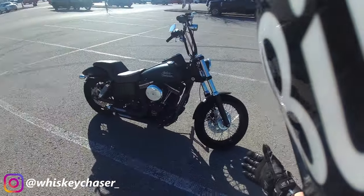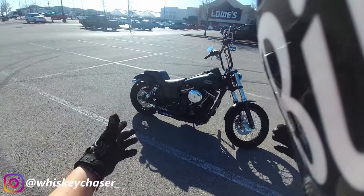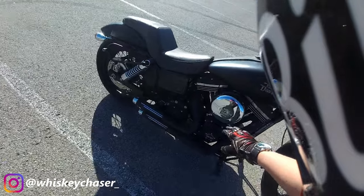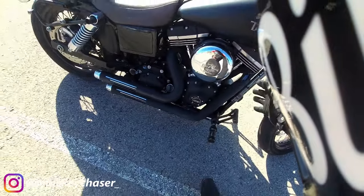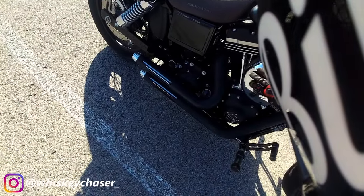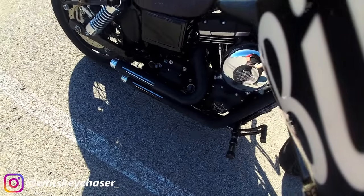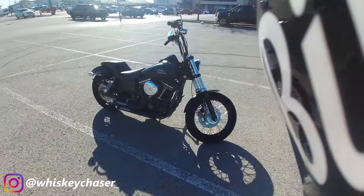I'm not even a fan of spokes, but the spokes on this thing set it off so well. The fact that they put the matte black on the engine, so it's not that silvery chrome crap. This could change, but I do like the stock intake so that I don't have to worry about any rain, just in case I get caught in it.